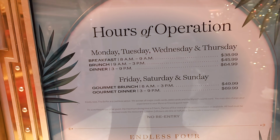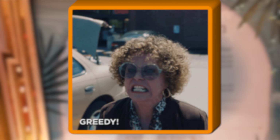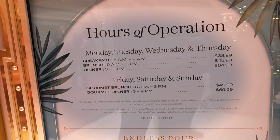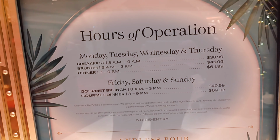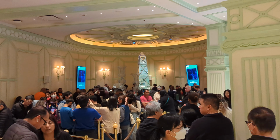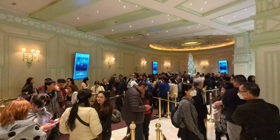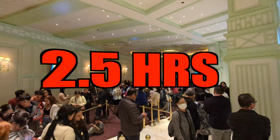The prices have of course gone up due to inflation and other things like overall resort greed. The breakfast option, which was $38.99, was recently terminated, and the weekday brunch now starts at $46.99, which is everything else than cheap. One thing I have to point out to you are the lines at the Wynn Buffet, as they can be up to a crazy 2.5 hours long.